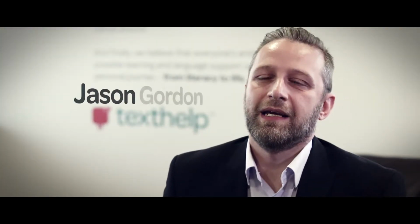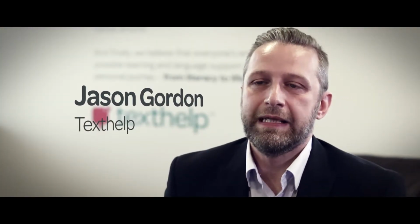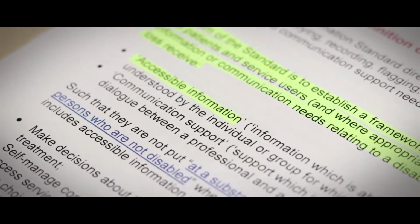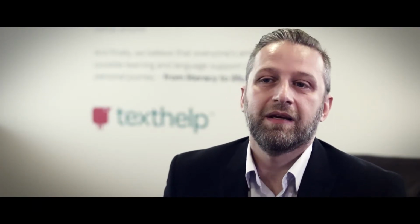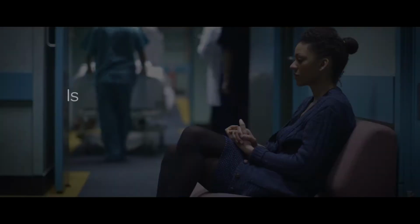The Accessible Information Standard was introduced by the NHS last year, back in July 2016. What this mandated was that information had to be provided in an accessible format for people who maybe had a disability or a sensory loss or impairment. So the information would be made available to them in a format which was accessible, clear and understandable, so they could have clear information from the NHS and from health, public, private and social care.